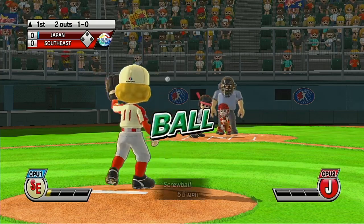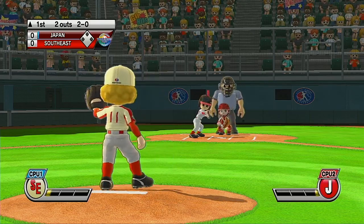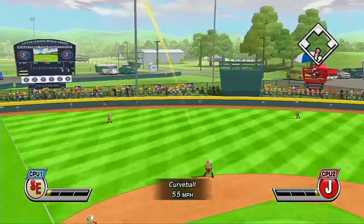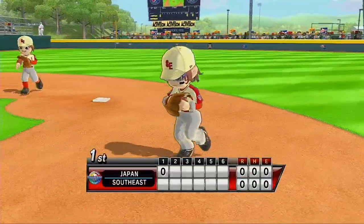Ball. We're just waiting for a good pitch here anytime now. That's a ball. Ball. Oh, not quite enough to get it over the wall. We'll be caught in left field.